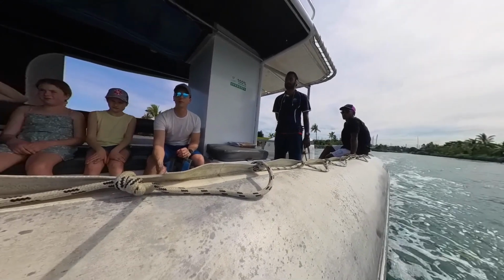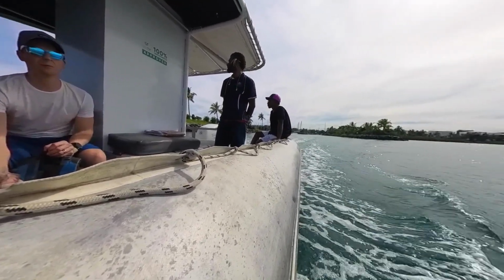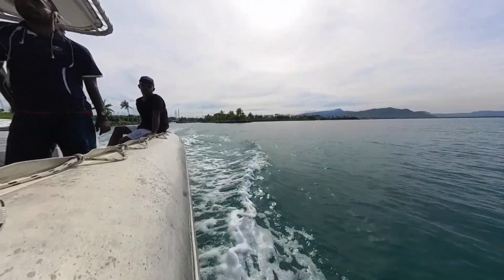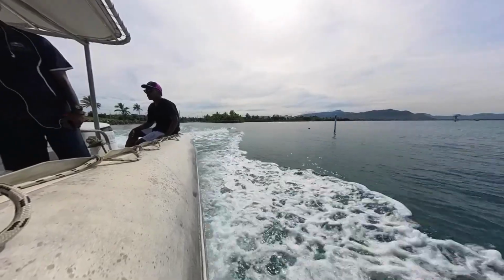Easy ride, took us about an hour and 15 to an hour and 20 minutes to get to the resort. You can see us here, we're just leaving the marina, heading out into the open water, picking up some speed.